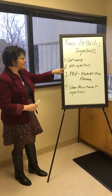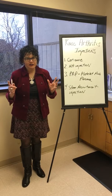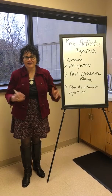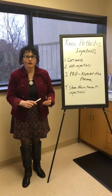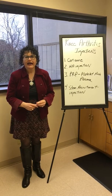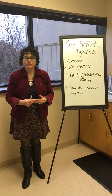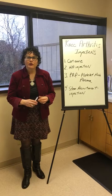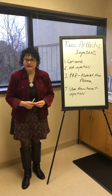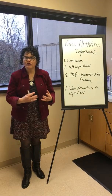The second injection is a hyaluronic acid injection, also known as the rooster comb injection. I've heard it called the chicken fat injection. I've heard it called a whole lot of different things, but it's a synthetic hyaluronic acid. Hyaluronic acid is a natural fluid in your knee joint, and it's very thick. However, when you get arthritis, the hyaluronic acid produced is very thin, almost water-like. So by injecting a synthetic hyaluronic acid, it tricks the synovial cells, which are the cells that cover the lining of your knee joint that produce that normal thick fluid.